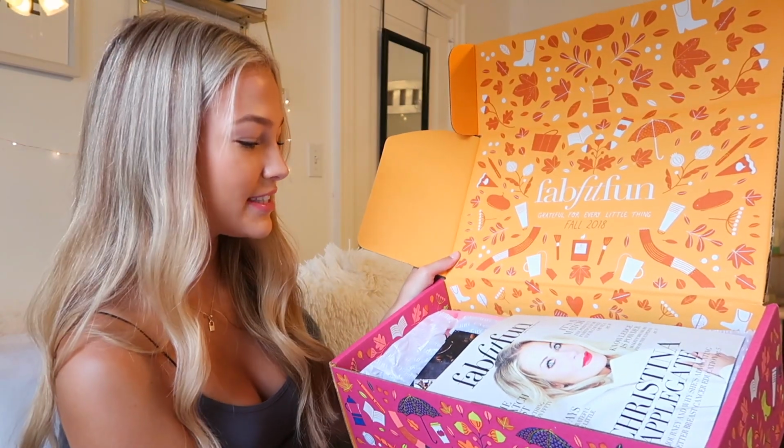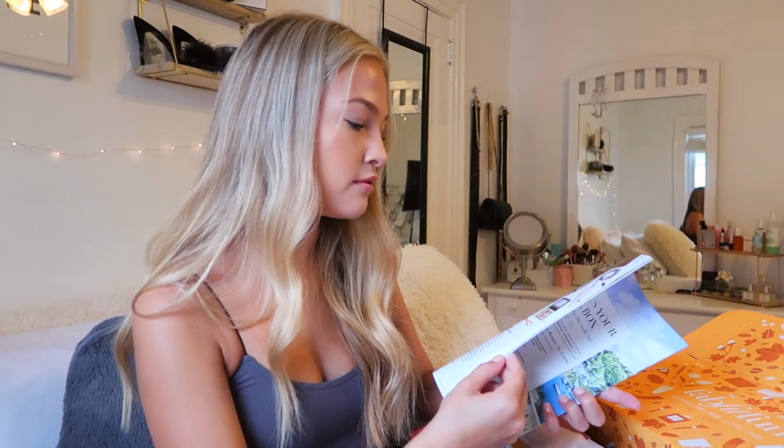It's so cute. So the first thing in the box is just this little magazine. This box is in like collab with Christina Applegate and her foundation for like helping women and breast cancer research, so this will talk a little bit more about that. First thing I see is a coupon for $3 off Luna bars on Amazon. I love Luna bars. I'm gonna use this.